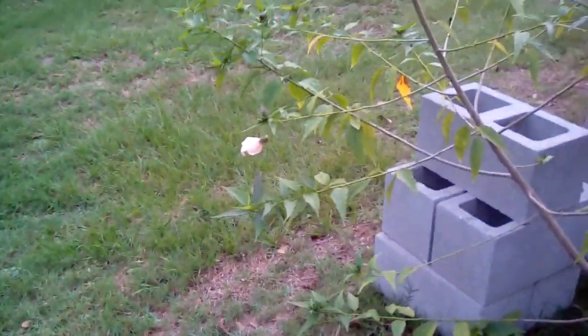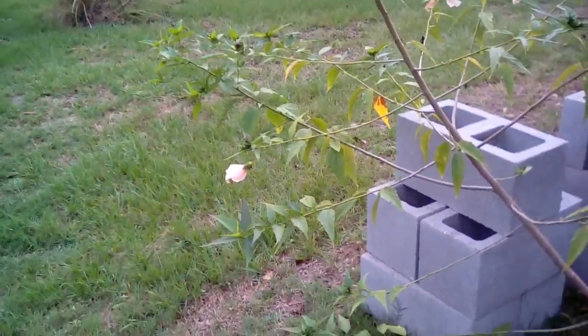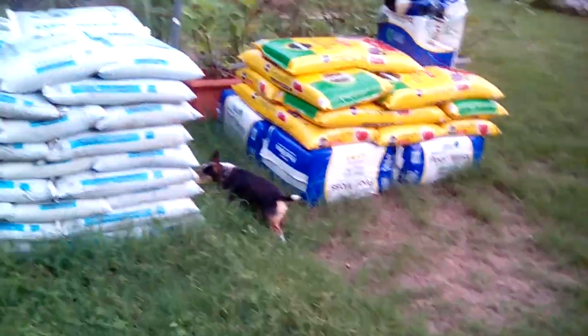But anyway, it doesn't go to seed. And I had thought about there's a few branches that aren't loaded with the blooms like this. There's a couple of them that I had thought I may try to root. But I don't know, here lately I don't have time to do a great deal.